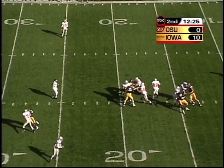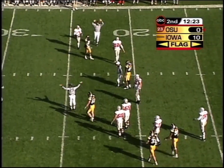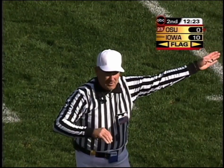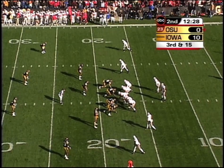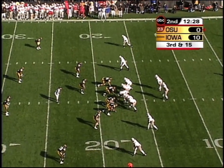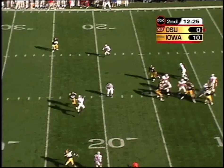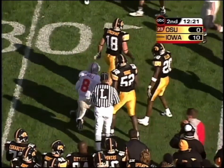Flags are down. Got a flag. It's probably going to be too much time. I think so, because it's the back judge. The back judge threw the flag, and he's in charge of watching the play clock. And the running game has not gone well. You know, you need to cut him some slack. 3rd down and 15. Matt Roth and company probably like to cut him in half right here. He's going to get rid of the pass, though. Short gain, but not nearly enough for a first down.